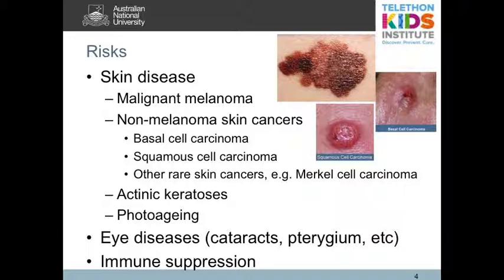When we think about risks, we're thinking about the areas of our body that the sunlight can actually reach. When we get UV radiation to our skin, we can develop these skin cancers: malignant melanoma, and the non-melanoma skin cancers, basal cell carcinoma and squamous cell carcinoma. They're just different types of skin cancers, and come from different cells, and I'll show you a little bit about that in a minute. This is the most common of the skin cancers, basal cell carcinoma.